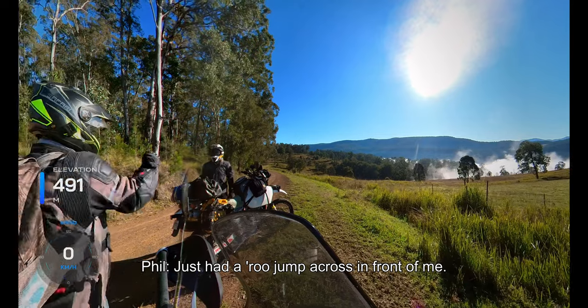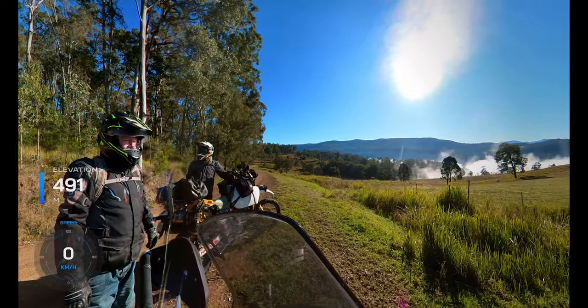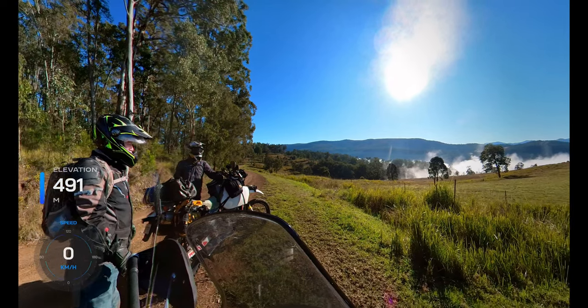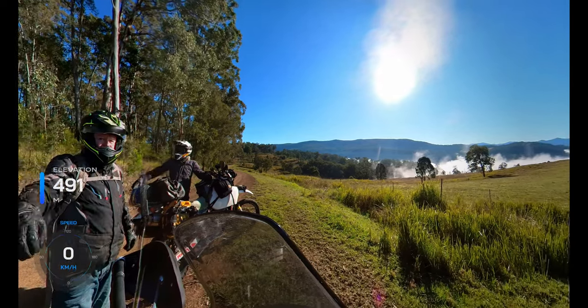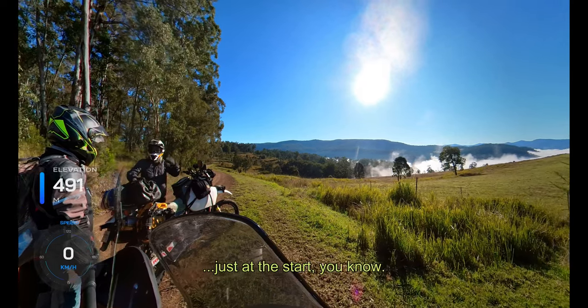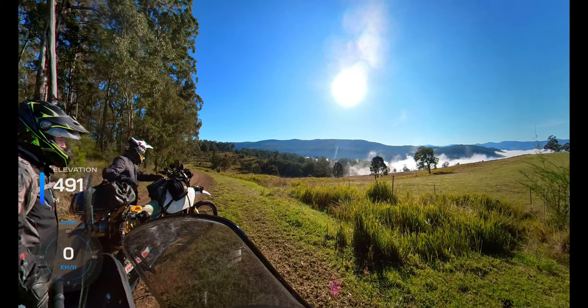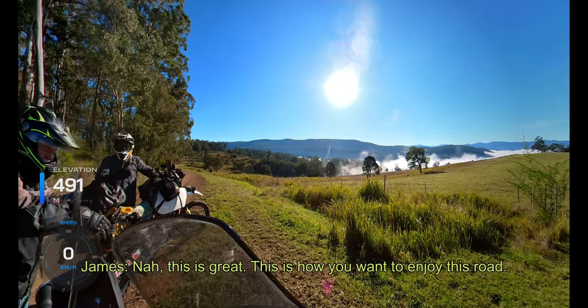Just had a roo jump across in front of me. Did ya? Beautiful. It's a pretty good layer of fog, isn't it? When we came out of it just then, I looked back and I could see just as it starts, you know, like a wall. Yep. Oh, this is great. This is how you want to enjoy this road. This is how you want it.